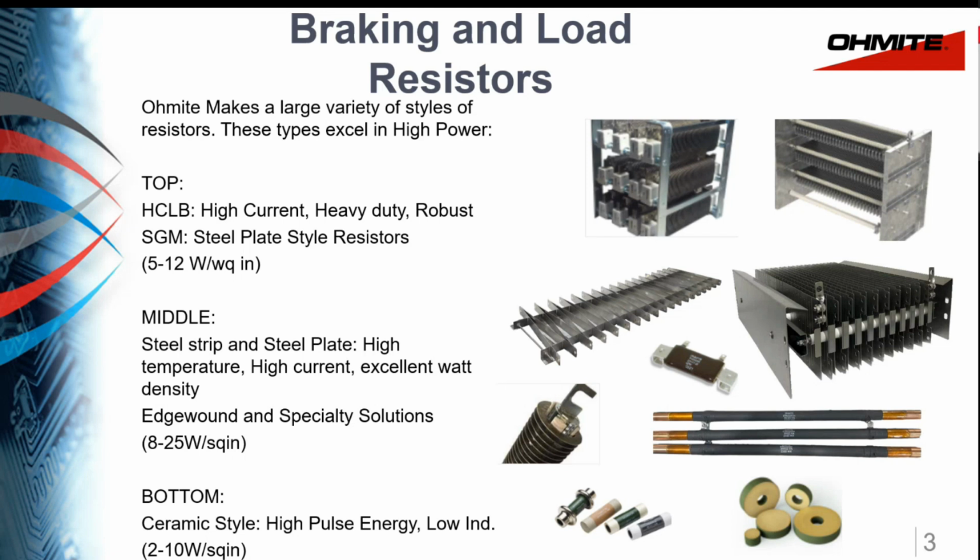In the middle, we have our steel strip and other form factor of steel plate type products. Very high current, very high temperature range. Typically, nominal continuous duty range for these type products falls into the 375 Celsius rise over ambient. In neutral grounding applications and some short duty applications, these plates can easily go into the 760 degrees Celsius range for short periods, allowing them to handle some very high energies in short duty applications. The watt density for these is typically in the 8 to 12 watts per square inch range, but we also do offer some edge wound and specialty solutions.